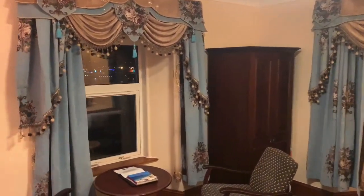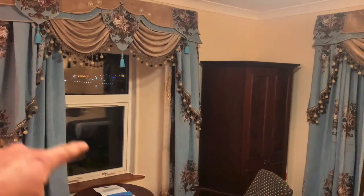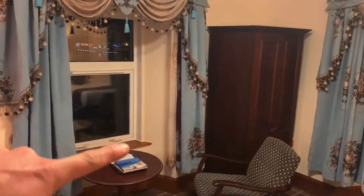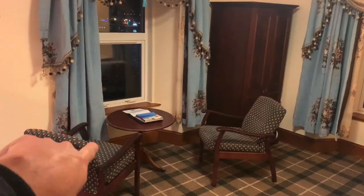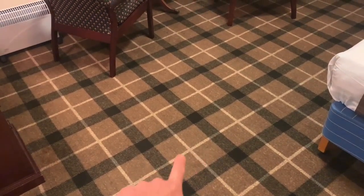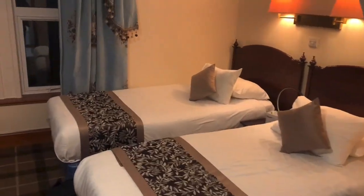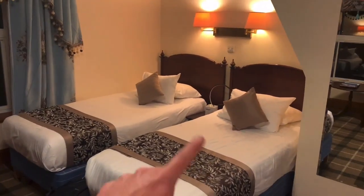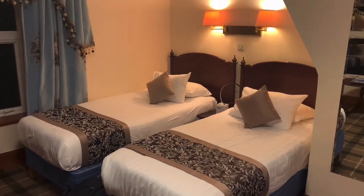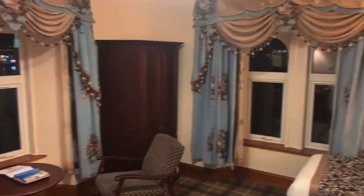The view is of a bay of Oban. Anyway, this is the corner, with a little seating area. Love this carpet, it's like a large tartan square carpet. Stunning. And then you've got the beds here. Now, it is twin beds, so we are going to push them together, but I'm not going to ask for a double room because we probably won't get this view.